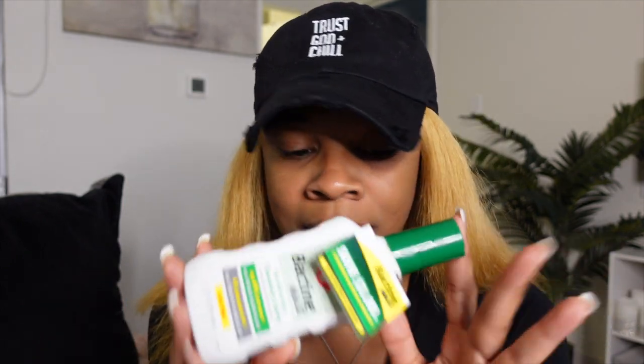She also does piercings and stuff, so she recommended me to get this, so I got it to maybe speed up my healing process. I'm going to use both of them, but we're just going to see how this helps. And yeah, that's pretty much my little haul or whatever.